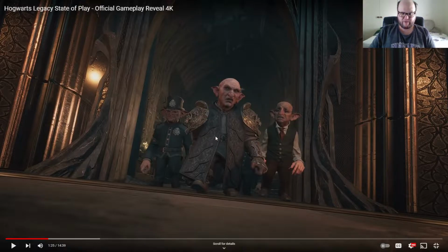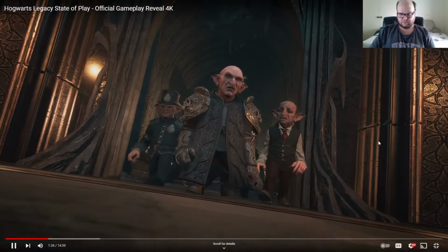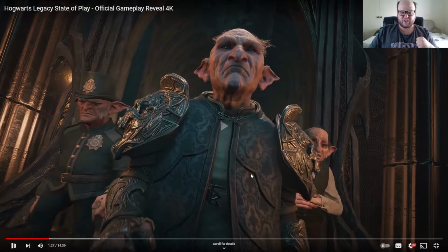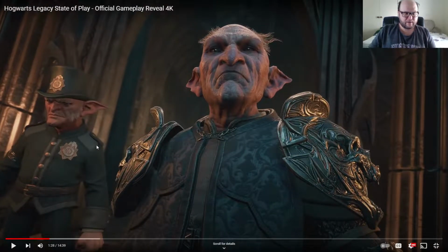And then we have Renrook himself in the middle. I kind of like his shoulder pads, the gauntlets, and whatever he has on his hands. I kind of like those. And yes, that is a Gringotts security goblin. I'm not sure, because that could also mean Ministry of Magic Gringotts security goblin.